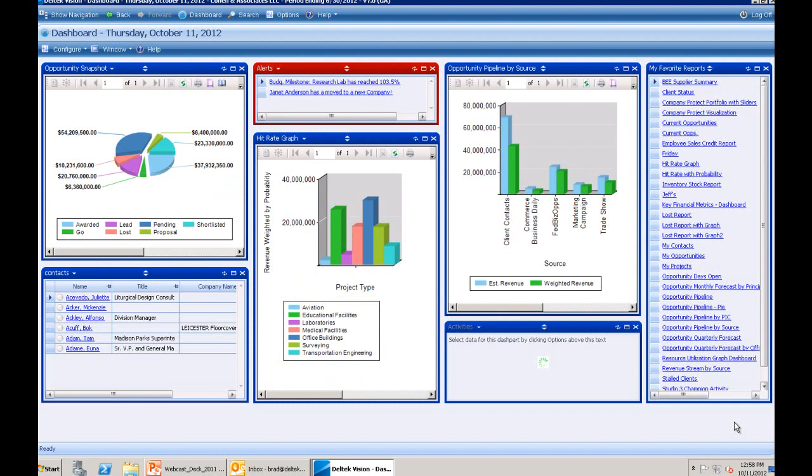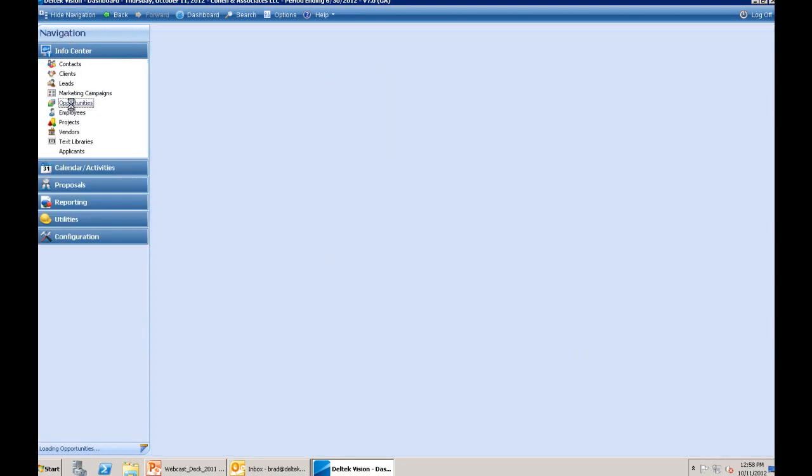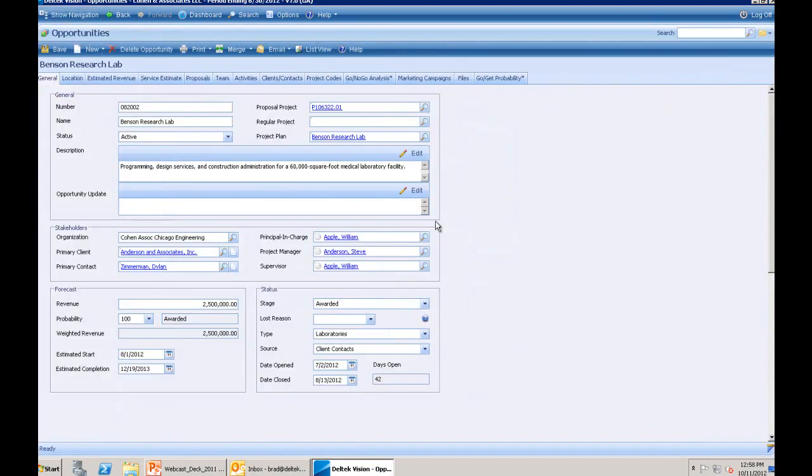Now, while the dashboard is an excellent way of really interacting with Vision and getting data that you need, we may also have to sometimes come in and actually update records and really make the changes that make these dashboards accurate and actionable. So what I'm going to do is go ahead and navigate over to our opportunity record. And an opportunity in Vision is part of that pipeline. It's that potential future revenue that you have out there. So you can see that we now have our opportunity record for our Benson Research Lab.